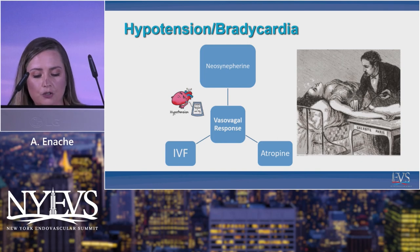The nurse practitioner or interventional fellows are the ones who usually perform the arterial sheath pulls. It's usually done 2 hours post-procedure. So the nurse will be at bedside during this time, frequently monitoring blood pressure and heart rate, and will have neosynephrine and atropine ready in case of a vasovagal event.